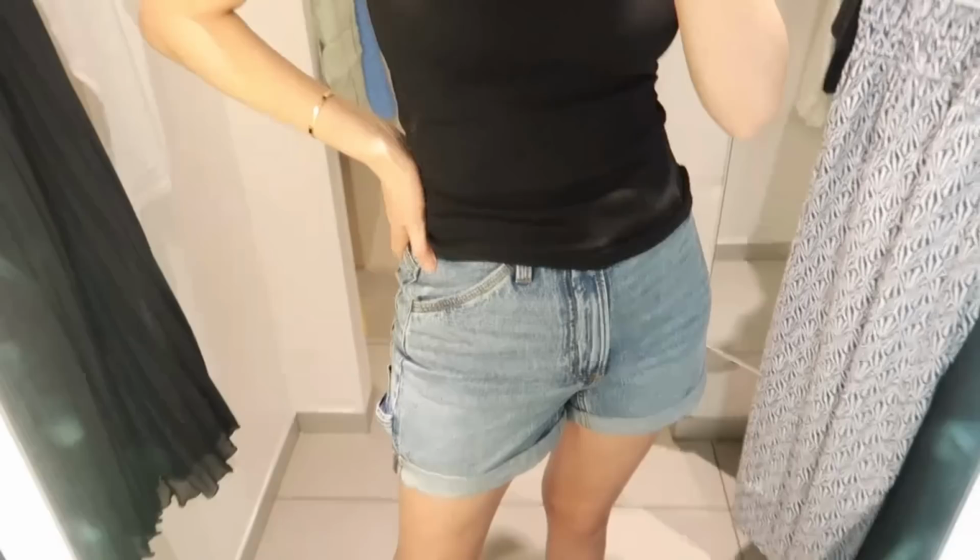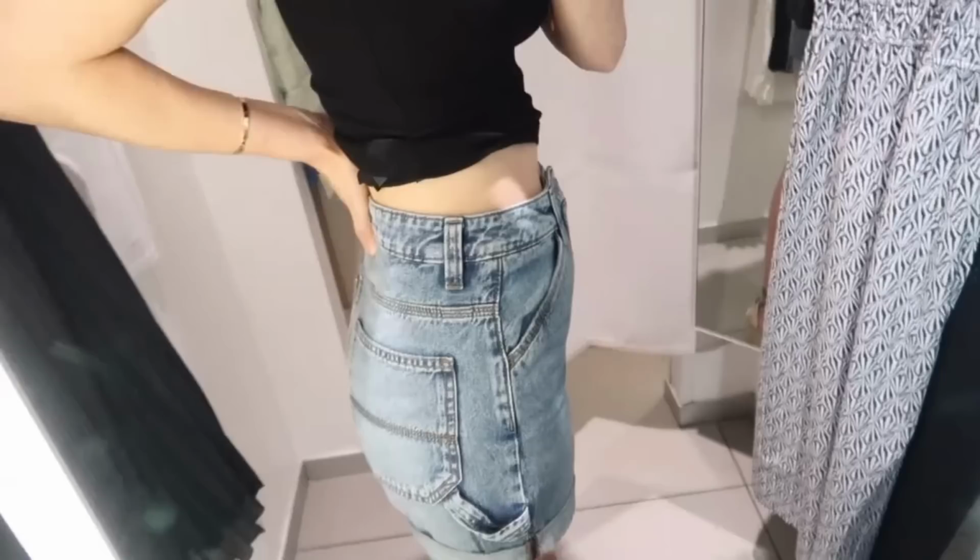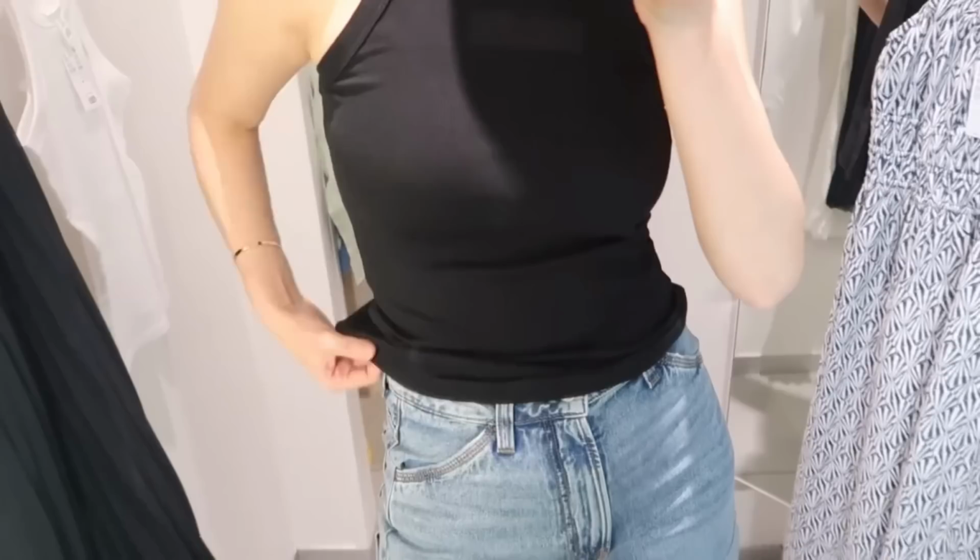All right, so here are the shorts. These ones are size 4, and I'm so tempted to buy them. Honestly, they're high-waisted, they fit really nice, they're soft, and they have belt loops. Yeah, I like them. Oh, white, I need a ton. And then the tops, these ones are $7.99. Yeah, the tops are really good.